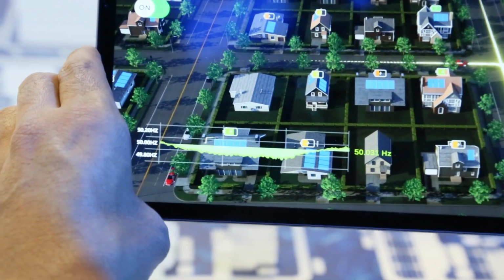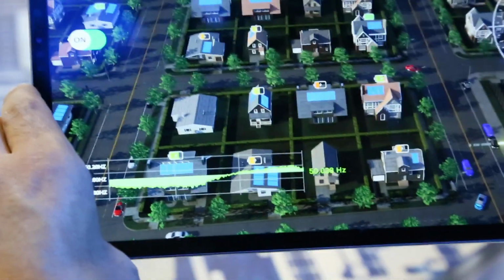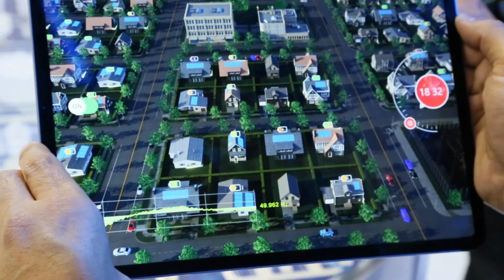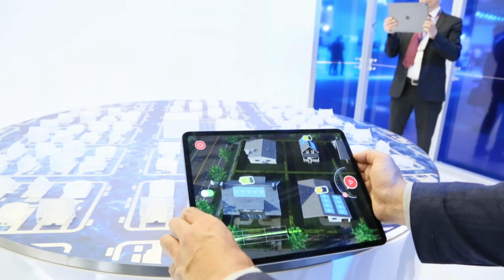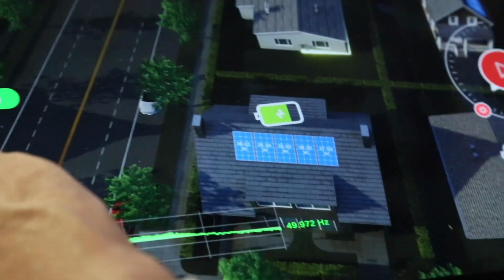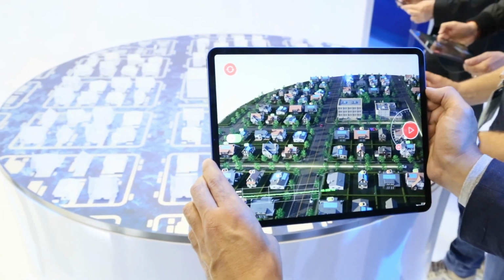And basically what we're going to do is discharge or charge batteries by a press of the on button. And we see all the batteries in all the houses, they're either charging or discharging, and we create a nice 50 Hertz, which we like in Europe. So this is the FCR, this is the virtual power plant solution we offer.